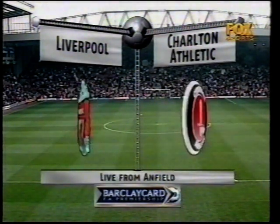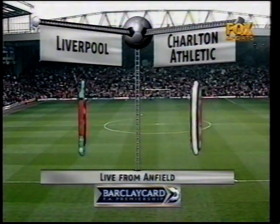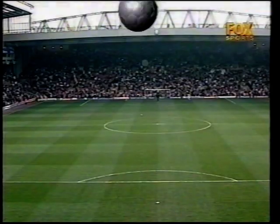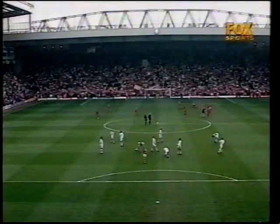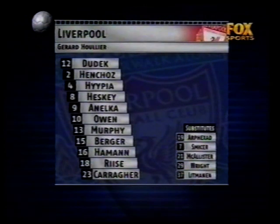And welcome to Anfield, where the first strains of You'll Never Walk Alone are already striking up on a beautiful spring afternoon. Let's now take a look at the two teams. And Liverpool make two changes to the side that beat Chelsea.